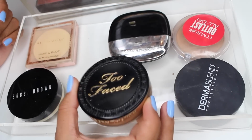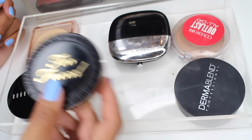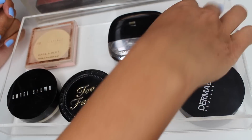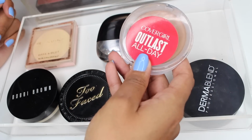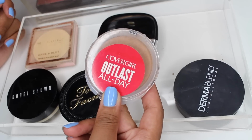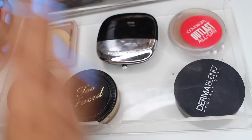I have not stopped wearing this. I reviewed this. It's the Too Faced Powder Foundation. I mostly use this to set my face because I've been wearing tinted moisturizers and whatnot. I really love it to add a little bit of coverage. I used this in a recent drugstore Get Ready With Me and drugstore skincare video. It's the CoverGirl Outlast All Day. They've repackaged this, but it's an incredible mattifying powder, one of my favorites.